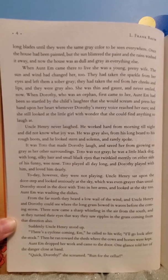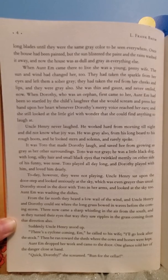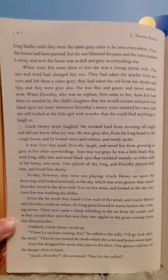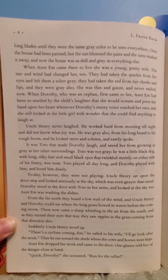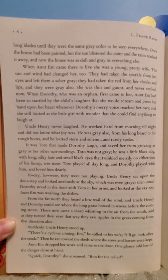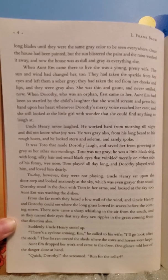When Dorothy, who was an orphan, first came to her, Aunt Em had been so startled by the child's laughter that she would scream and press her hand upon her heart whenever Dorothy's merry voice reached her ears. And she still looked at the little girl with wonder that she could find anything to laugh at. Uncle Henry never laughed. He worked hard from morning till night and did not know what joy was. He was gray also, from his long beard to his rough boots, and he looked stern and solemn and rarely spoke. It was Toto that made Dorothy laugh and saved her from growing as gray as her other surroundings.